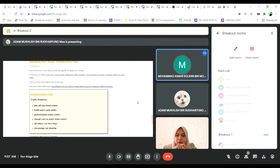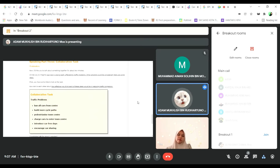Next, Adam, what do you think? I think the government should ban all cars from the center to prevent traffic jams that would lead to global warming, because they would use their cars so often that it would pollute the air in the center.